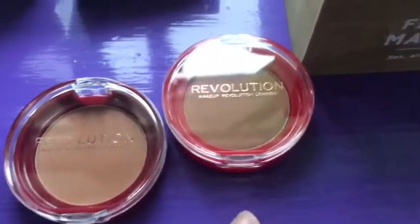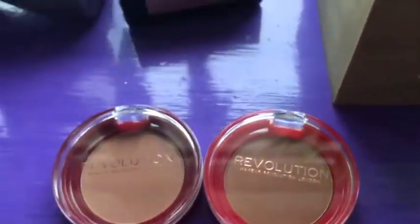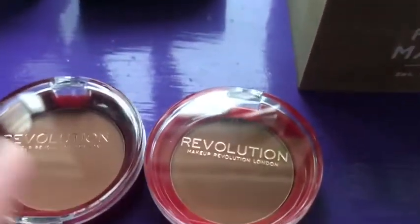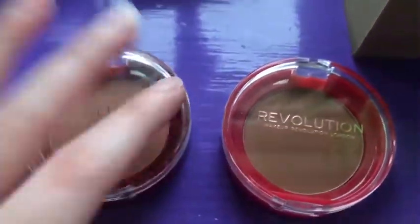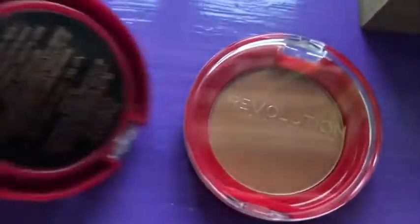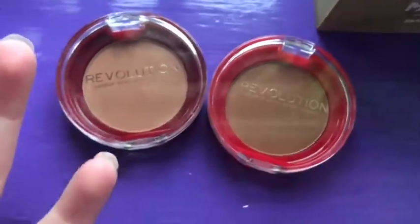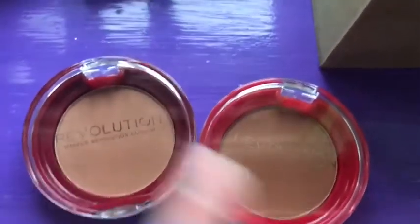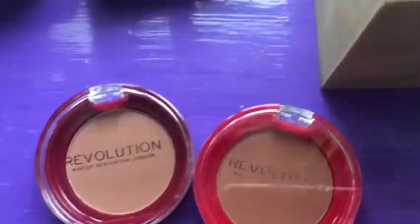This is the difference between the bronzer and the contour. This one is the bronzer. That one is the contour. So you can see, obviously, the bronzer is slightly darker. So I'll probably be using the contour more. That is the lighter shade. But then again, because this one's in much darker packaging than this one, that also might be messing with my eyes. I do not know. We'll see. I might do a video test of everything I got in the calendar at some point in January.